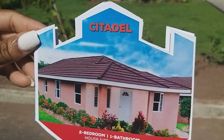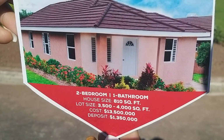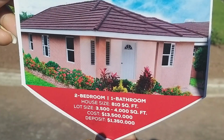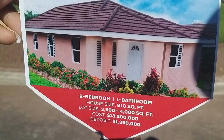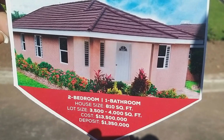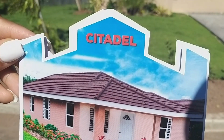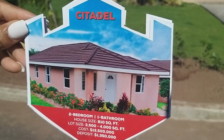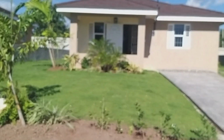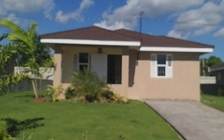And then next we have the Citadel, 2-bedroom, 1-bathroom. House size 810 square feet. Lot size 3,000 to 4,000 square feet. Cost 13.5 million. Deposit 1.350. And yes, you can expand at the side and also at the back. And this is it, this Citadel.